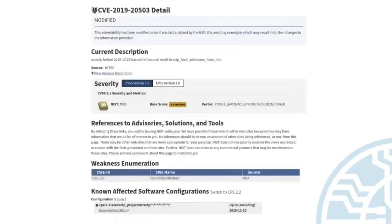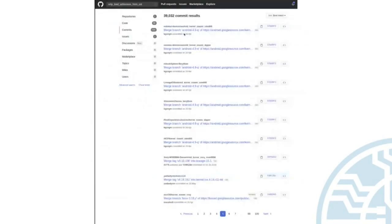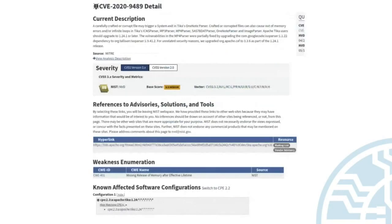And honestly, the list goes on and on. There are cases that affect the Android kernel. There are cases that affect operating system kernels and other operating systems. There are cases that affect some very common Java libraries like Tika, which here says it's only version 1.24 and it should be anything before that. And honestly, the list goes on and on with those cases.